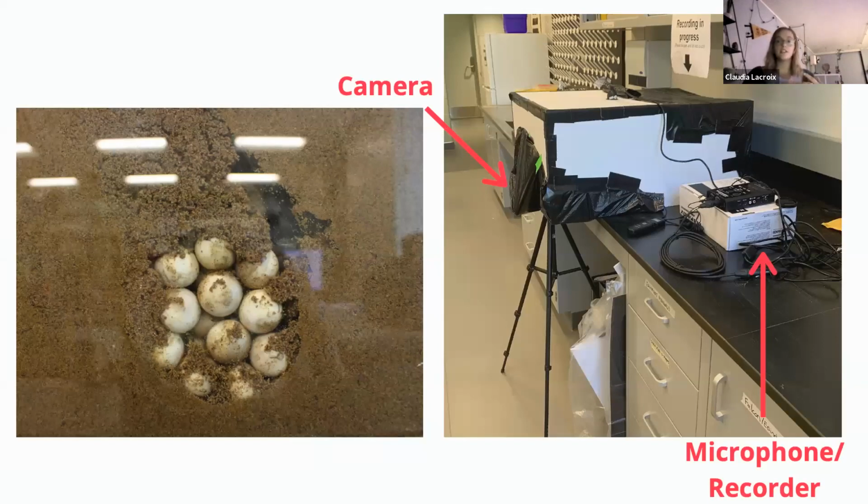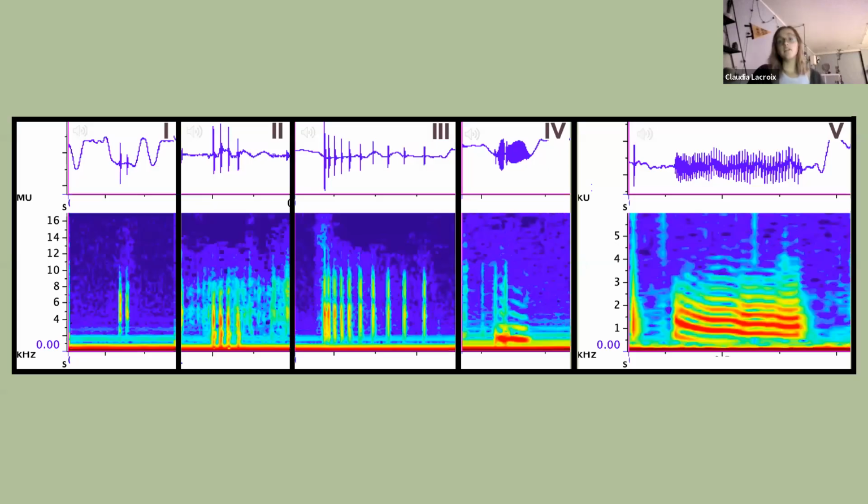I was interested in understanding if snapping turtle hatchlings vocalize. It was a pretty simple project involving a simulated turtle nest where we buried the eggs in an aquarium in sand, as well as a microphone and a camera to indicate when the turtles were hatching. Little did we know, snapping turtle hatchlings produce up to 5 different types of vocalizations.